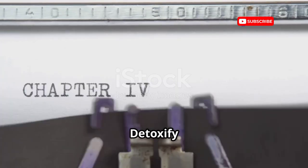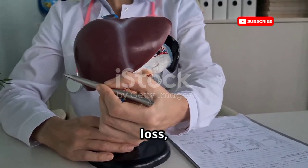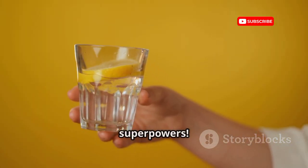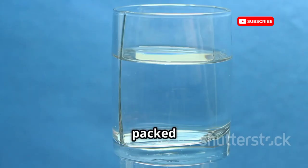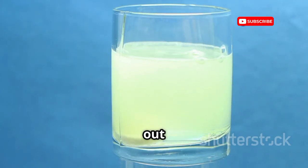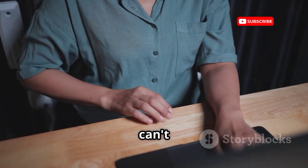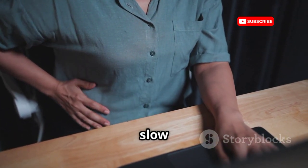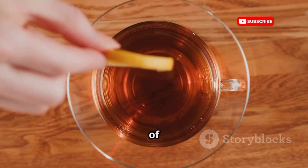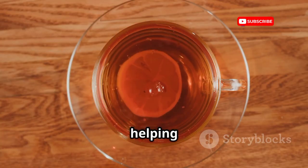Chapter 4, Detoxify for faster results. We all know that a healthy liver is crucial for weight loss, right? Well, lemon steps in again with its detoxifying superpowers. Lemons are packed with vitamin C, a potent antioxidant that helps your body flush out toxins. When your liver is overloaded with toxins, it can't function at its best, which can slow down your metabolism and make it harder to lose weight. But here's the beauty of it. By adding lemon to your green tea, you're giving your liver a helping hand.